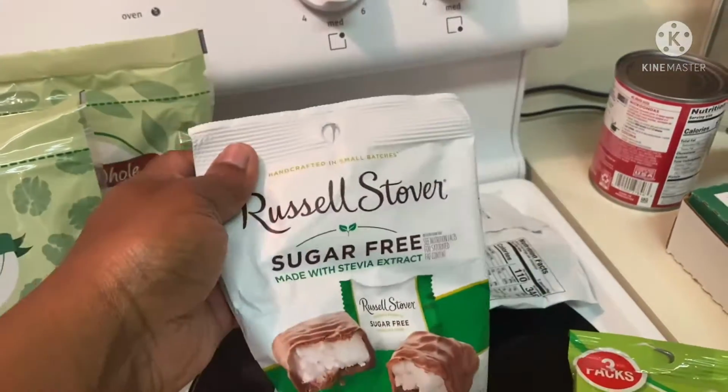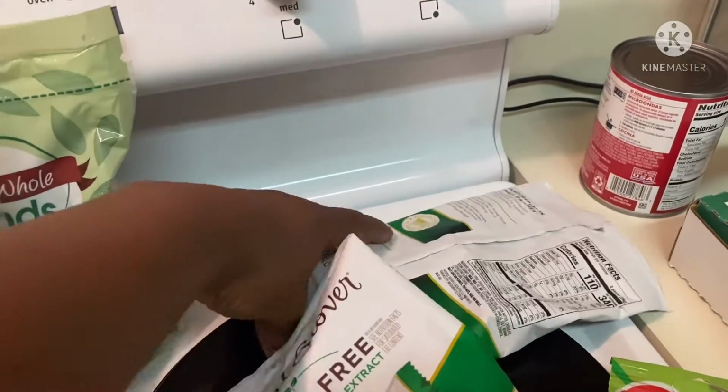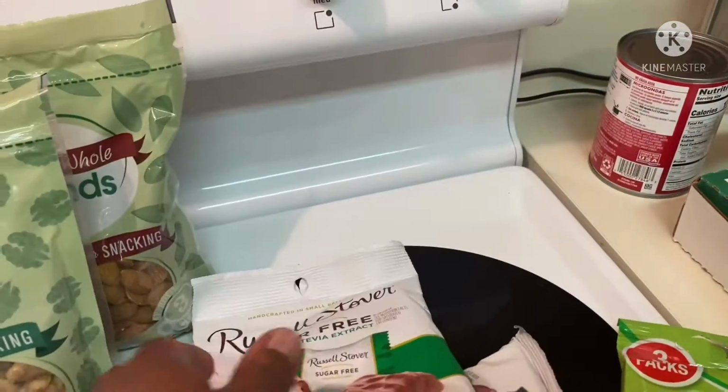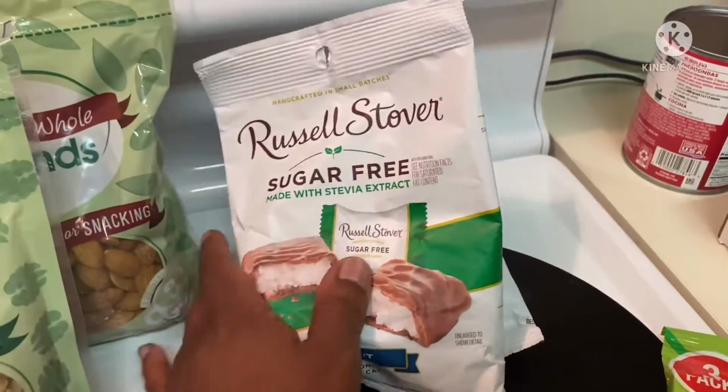And then I love these. These are the Stouffer's sugar-free chocolate-covered coconut candy. And they are really good, y'all. Like, they're really, really good. So I picked up 2 packs of those, but they've been hard to find, too.